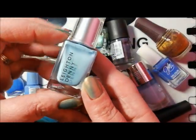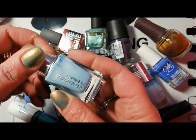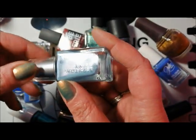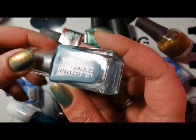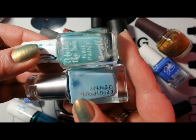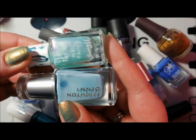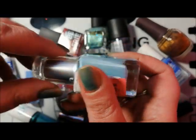I've also had quite a few Leighton Dennys in my collection. I sent a mustard Leighton Denny over to Lauren quite recently. So it left me with this one and it's really pretty. It's got a blue shimmer. It's quite sheer. This is the polish that I actually topped with this Barry M Under the Sea, and I really like the finish, so on that basis I'm definitely going to keep that one.